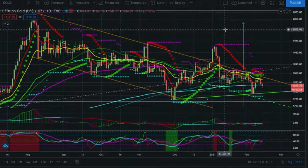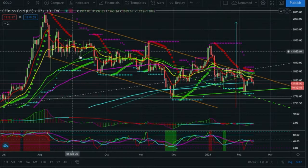So now switching over to gold right here. Gold is in a similar chart. We're in that descending channel right here, printing consistent lower highs and lower lows. We got that fake breakout. Couldn't maintain it. Sold back inside the channel.